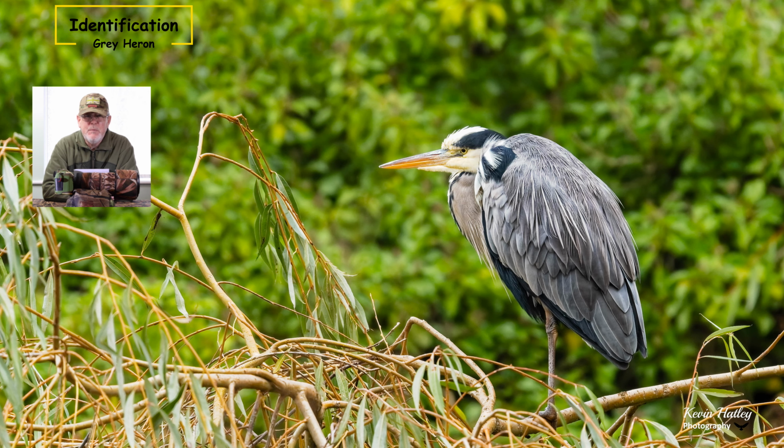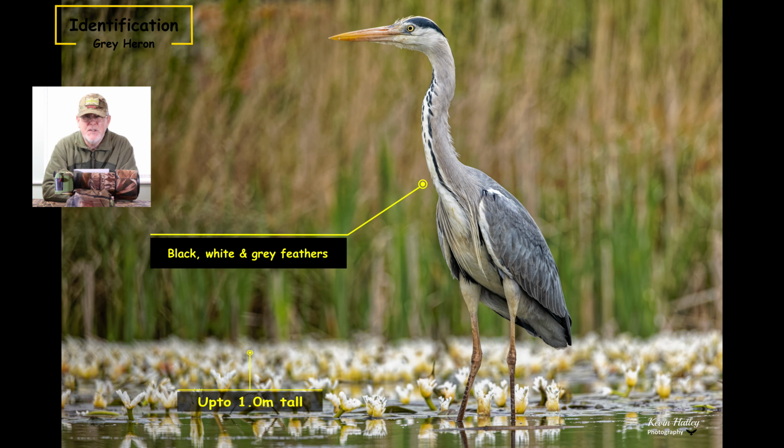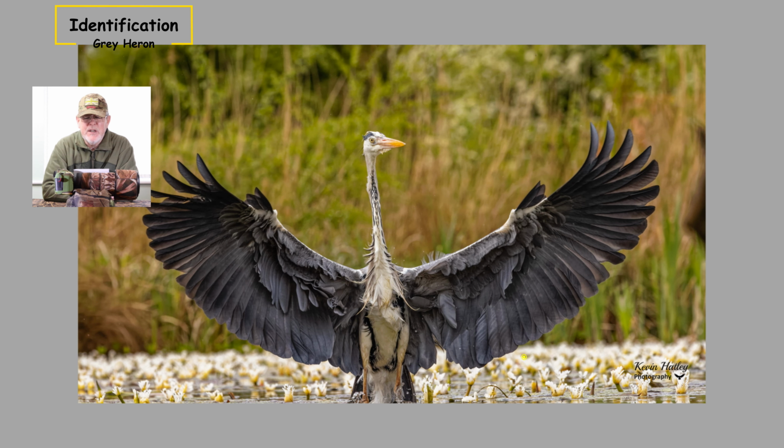Well, it's one of the tallest birds we have here in the UK. It's up to about 1 metre in height, or 1 metre tall. It has grey, black and white feathers, has a long orange yellow bill, has a bright yellow eye, and it has long dark pink legs. Grey herons are, as I said, one of the largest birds that most people see, and they have a wingspan of up to about 6 feet.